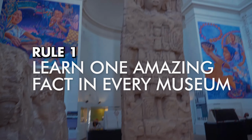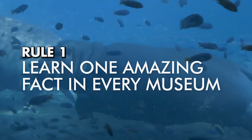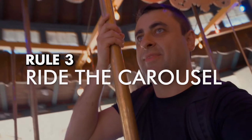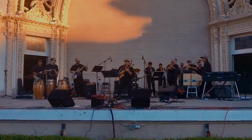Rule number one, visit every museum and learn one cool, new, amazing fact at every single one of them. Rule number two, walk through every trail and garden. Rule number three, ride the carousel. I don't care how old you are. And bonus rule, check out a live performance at any one of the theaters. All right, hang on tight.